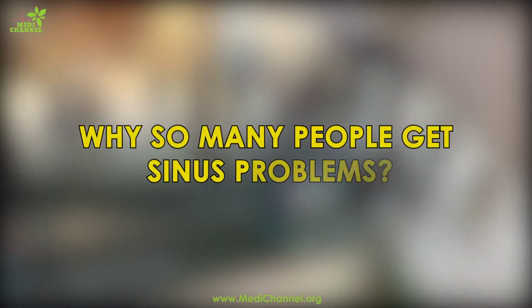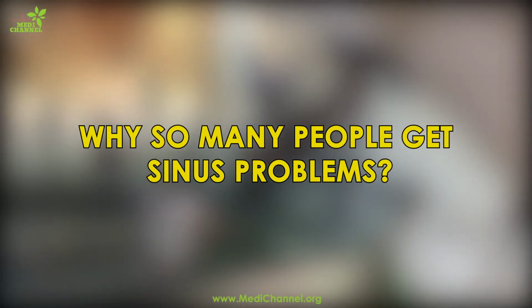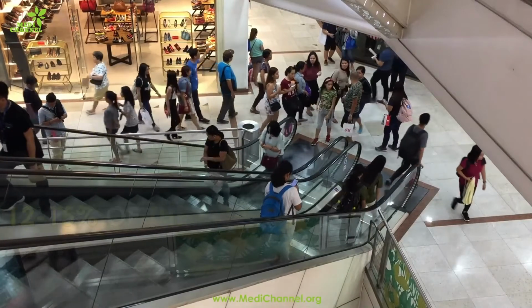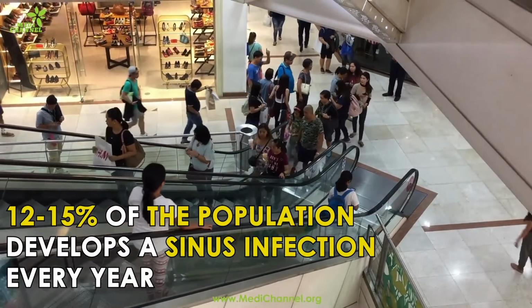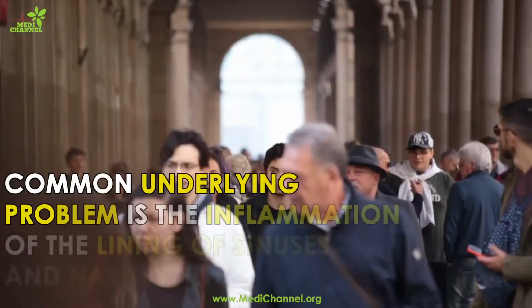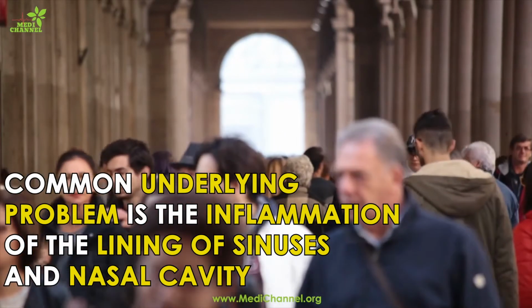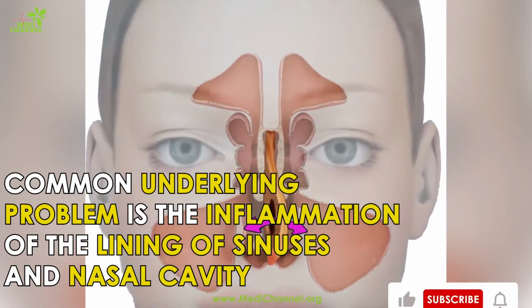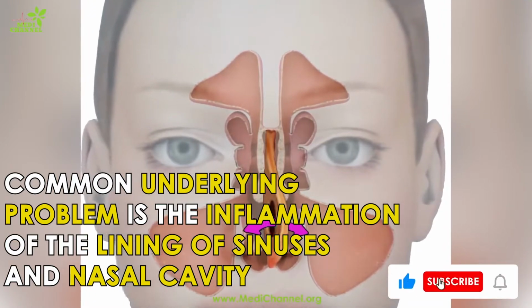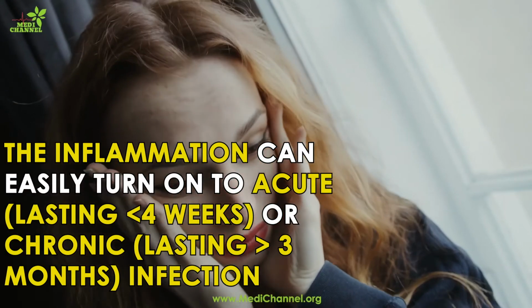Wow, so why do people have so much trouble? So tens of millions of people have sinus problems. Yeah, so 12 to 15% of the population develops a sinus infection every year. And really the underlying pathophysiology, or problem, is that inflammation starts in the lining of the sinuses and the lining of the nasal cavity, and it blocks the normal mucus that drains from these sinuses, and that's when you get trouble. That's when you get your infections.